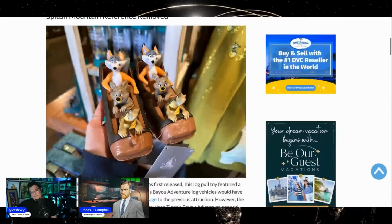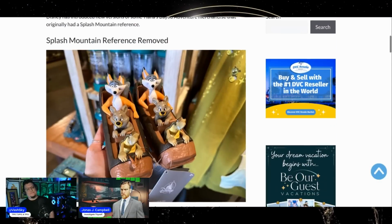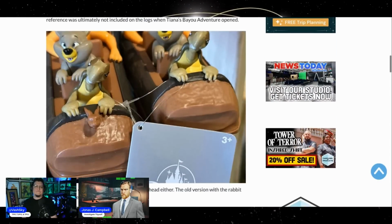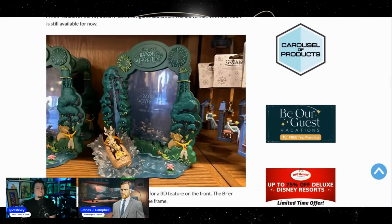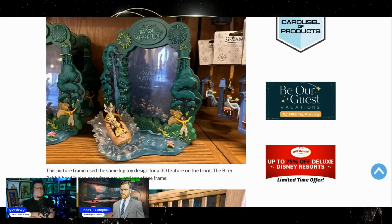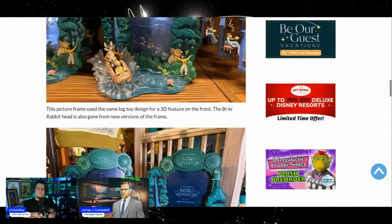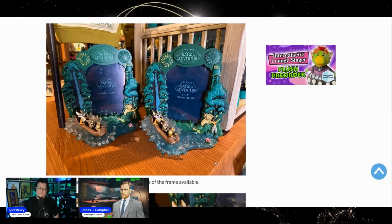Here we go. Disney has introduced new versions of some Tiana's Bayou Adventure merchandise that originally had a Splash Mountain reference. Look at it right there. They don't show the price tag. I wonder why. Also, of course, they had that same log here in front of a picture frame, for those of you who may want to really go for the upsell when you get your Splash Mountain picture. Yeah, here on the left is the one without, and here is the one on the right with.